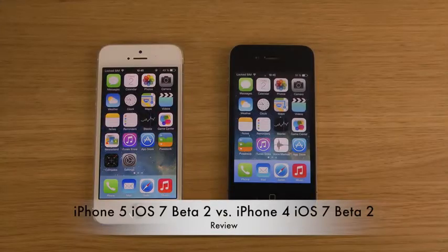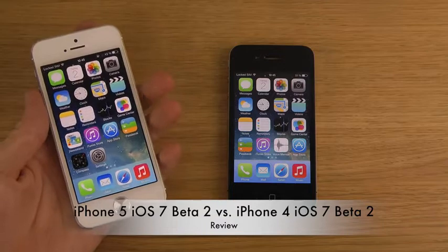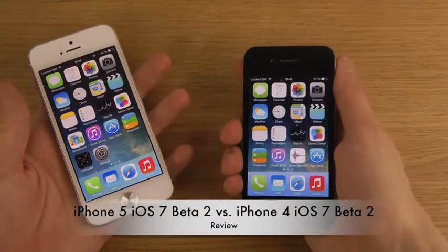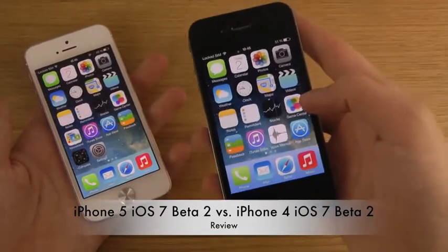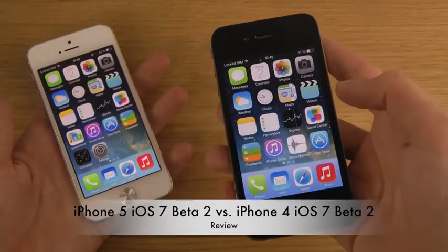Hey guys, so today I have the iPhone 5 on iOS 7 Beta 2, and also I have the iPhone 4, which is starting to get a pretty old phone right now, but I'm still pretty impressed by Apple that they can still push out the latest version of their operating system on a 3-year-old smartphone.